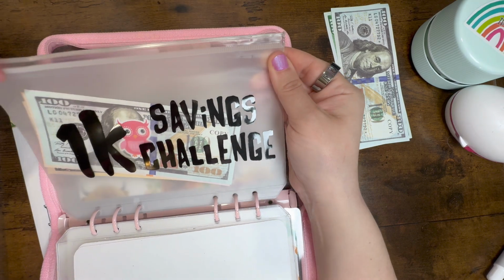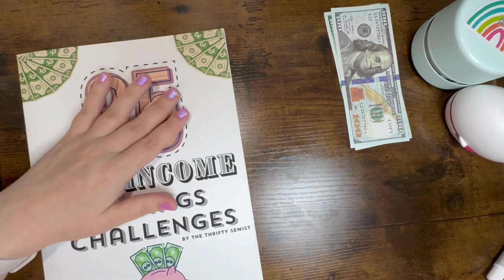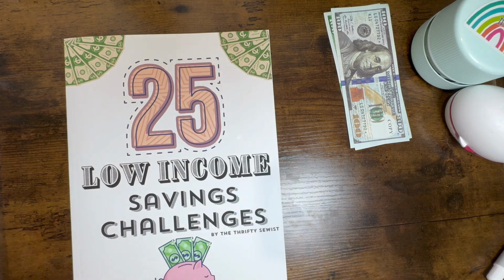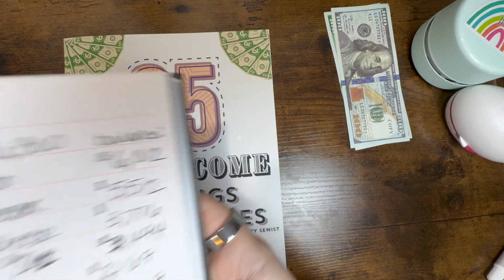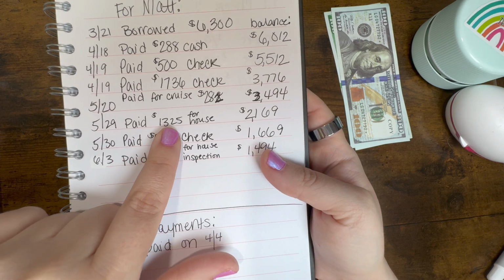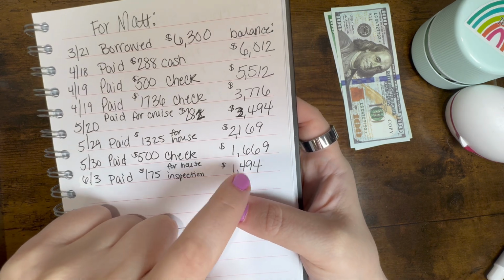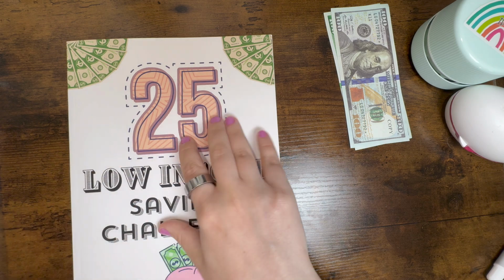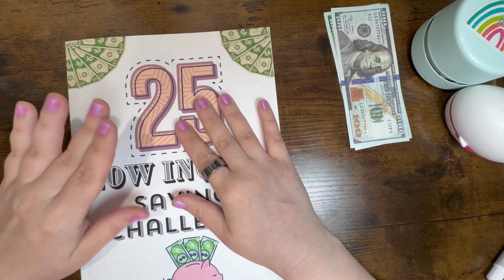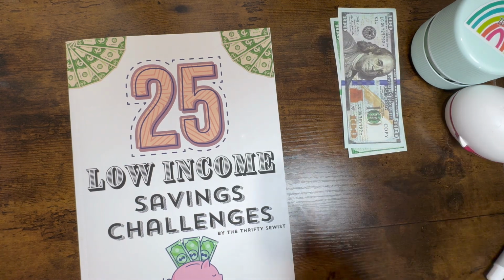After I pay for everything, so I pay my husband $500 a month right now, on top of any additional money that I can pay him, like from savings challenges or whatever. I have it all written down here. After I pay his half for the house, I pay him $500 this month, and then I'm going to pay half of the house inspection, I'm going to be down to $1,494 that I owe him. So this $1,000 obviously will go towards that, and then I'll just have $494 left. So I cannot wait to be done with that. So yeah, okay, $200 to the house.